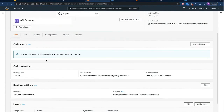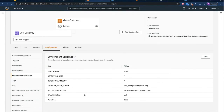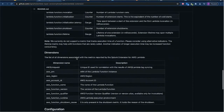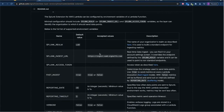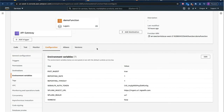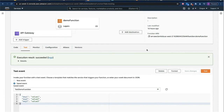And what we will do is configure the environment variables. These are the environment variables that you have to tell the Lambda layer, and all of these are available here as well. These are the environment variables that you have to provide the extension, and I have done that. And basically that's it. As you attach the Lambda layer to your function and test your function, this will send all that telemetry data to Splunk.